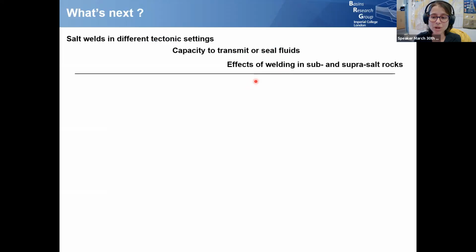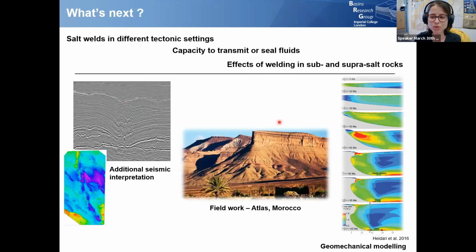And now, what's next? So, future work based on subsurface data will investigate how different tectonic regimes impact the geometry, thickness, and composition of salt welds in the Zechstein supergroup. So, for example, viscous flow modeling undertaken by Wagner and Jackson 2011 suggests that shearing in the welding surface may favor the complete removal of salt. So we want to know if natural examples would support that hypothesis.